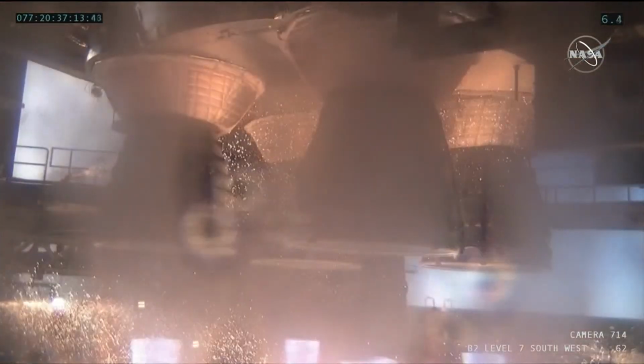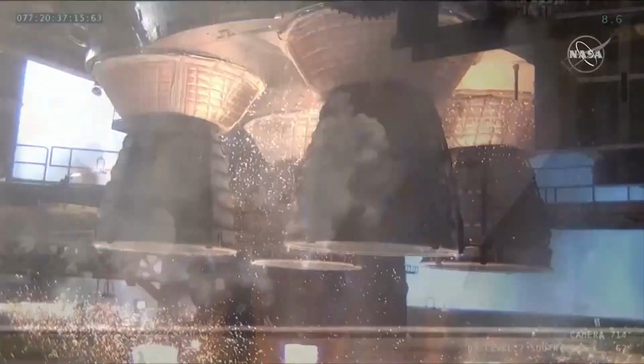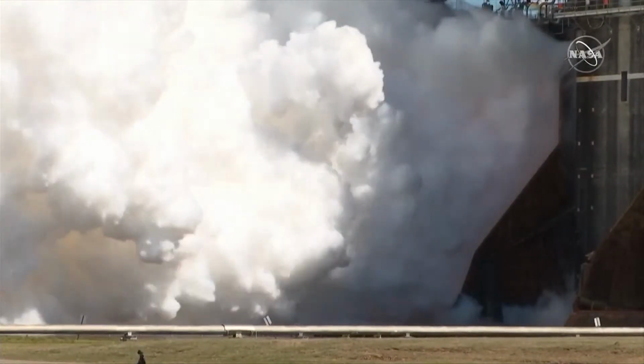And all personnel, we've got engine start, and we're into the T plus count. All personnel, please continue to monitor your systems, and GLS is in control.